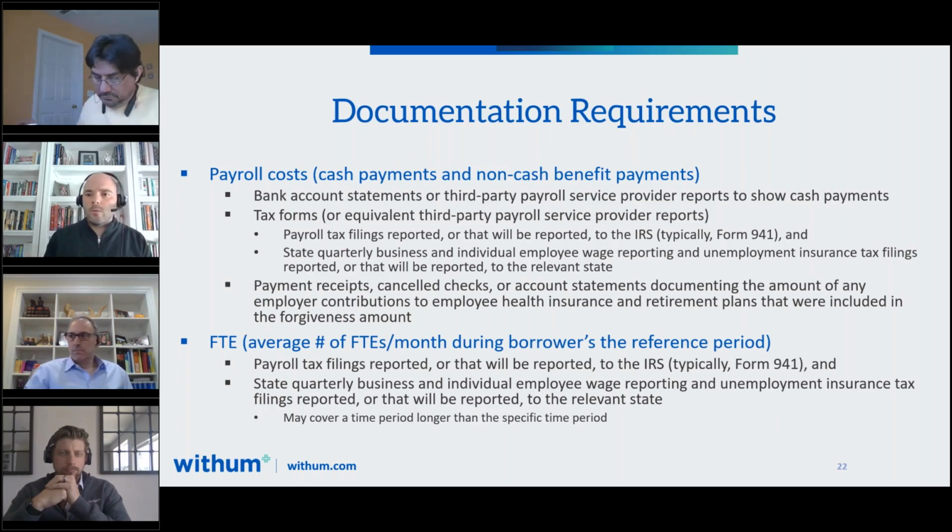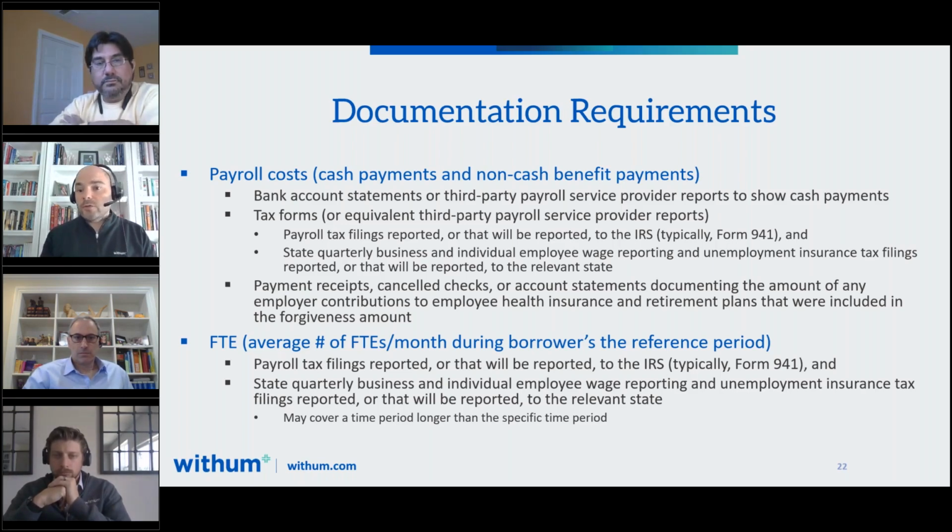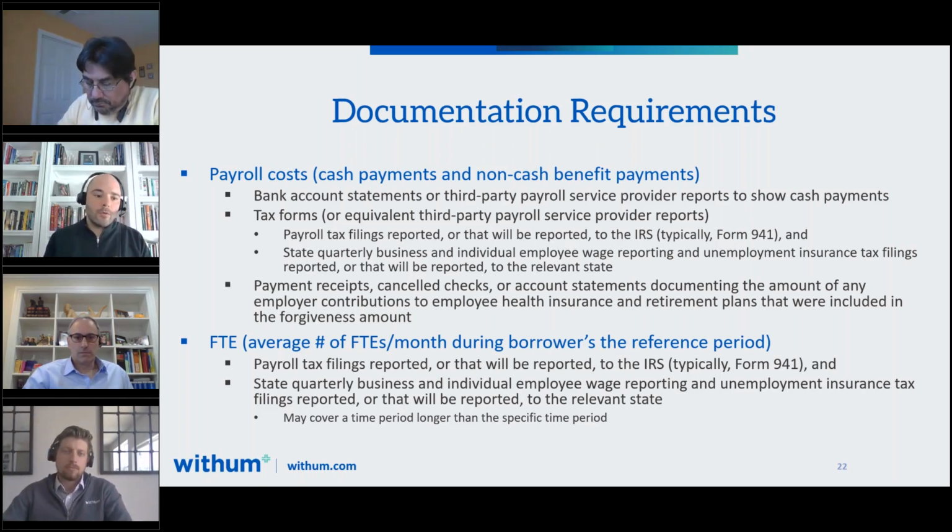For those of you who work with companies that are audited by external accountants, this is going to look very familiar. It feels a lot like what you would do when you're validating data in an audit. So we expect, or they've indicated, that you should have things like bank account statements and third-party provider reports ready. Those are like your payroll reports. You may want to have tax forms ready, like 941s and quarterly wage reporting, so that you can support your state and local forgivable expenses. And of course, receipts and canceled checks to cover payroll costs.